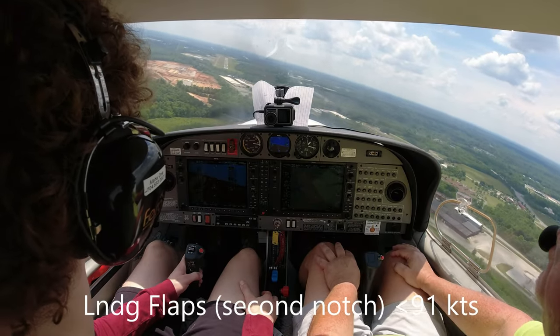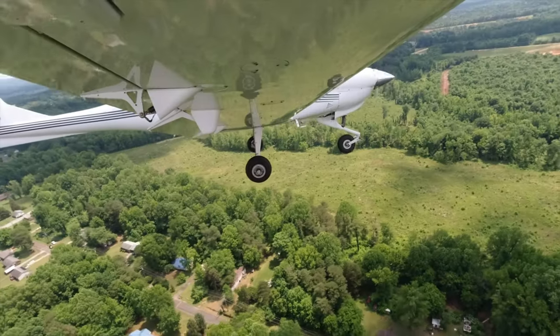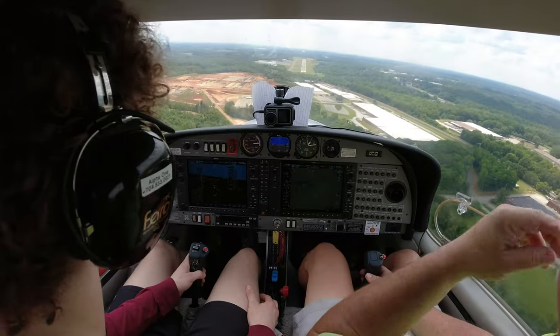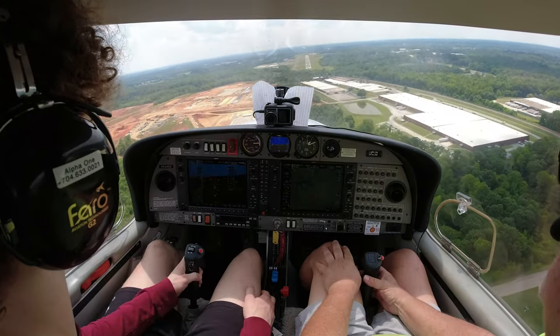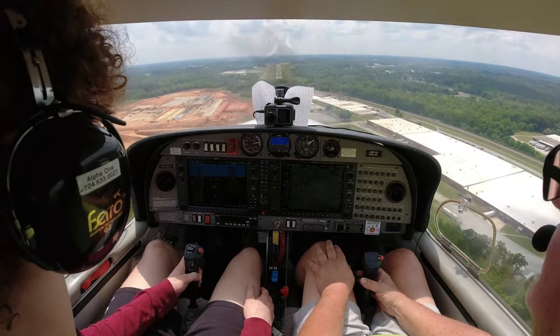What can we do now? Now we can do the last notch. Okay, let's do that. All right, keep your speed coming down. You're still at 80. Get her over to the right a little bit, and just point right at the top of that 2 and that 4. And I want you to maintain 70. Speed looks good. Just keep her pointed right at that 2 and that 4.